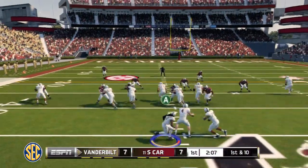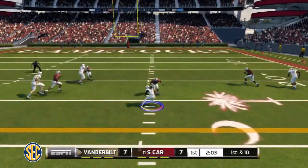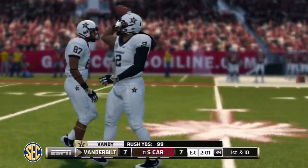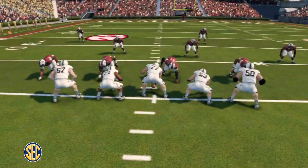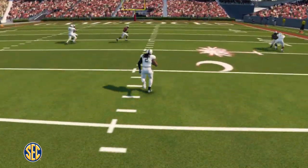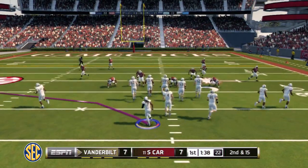Spur formation for the Commodores. Robinette fakes to the fullback, pitches it to Jordan. Jordan has nothing but open field in front of him. He is untouched, picks up about 16, 17 yards on the play. Jordan now has 72 yards. Look at this one play one more time. Great play action, fake to the fullback, and Jordan has nothing but green as he picks up the first down.